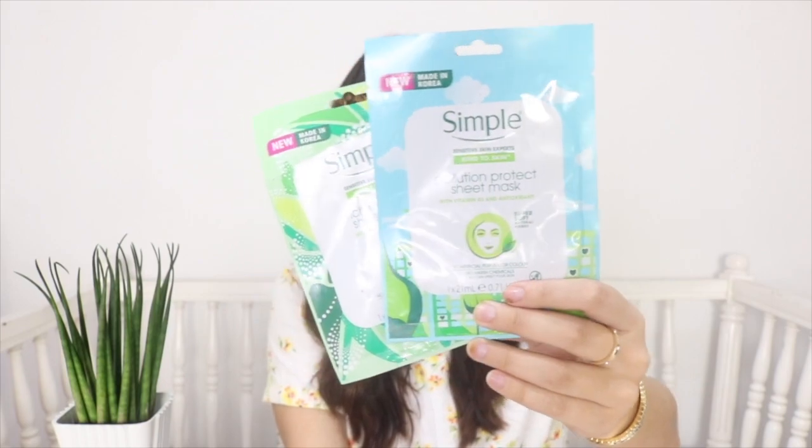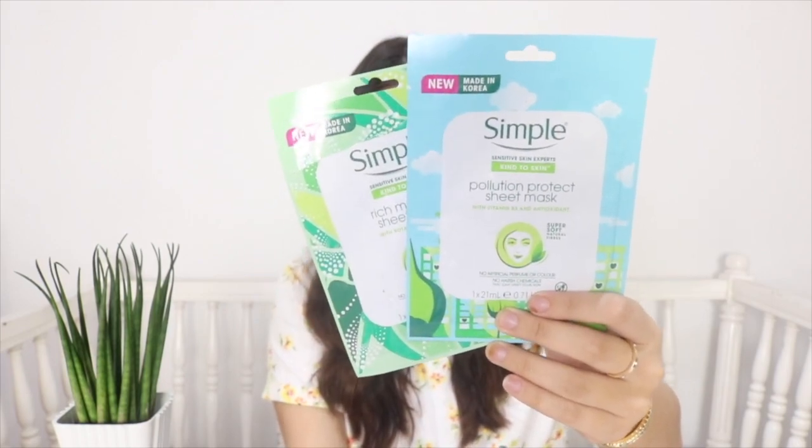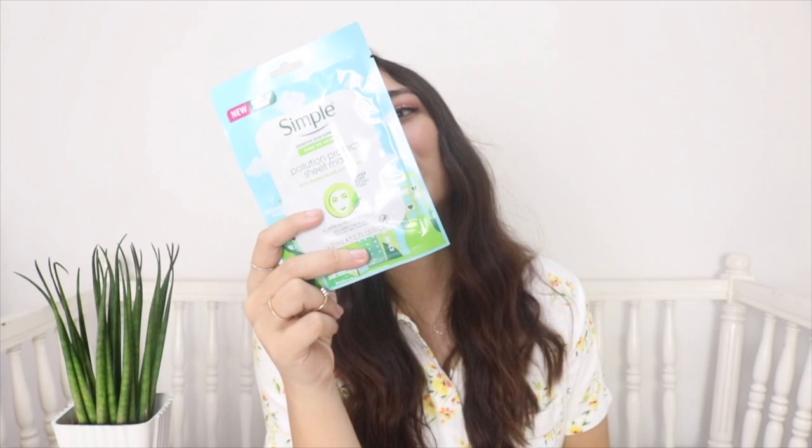The last thing in our kit today that I'd love to talk about with you guys, which is actually something I did not know that Simple had, are their sheet masks. So we have two over here, one that I have already opened. If you check my Instagram, I have a 1-minute vlog featuring this particular sheet mask, but I'll get into that later. So this one is the Rich Moisture Sheet Mask, and the other one is the Pollution Protect Sheet Mask. This is the one I'm actually pretty interested about. It's called the Pollution Protect Sheet Mask.